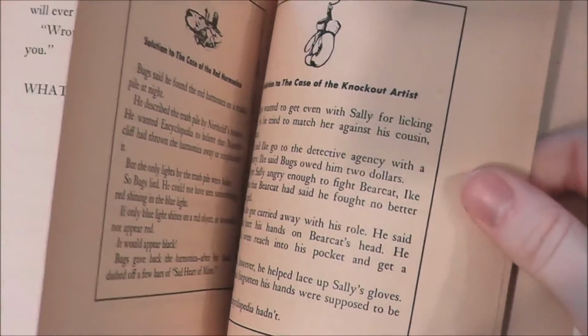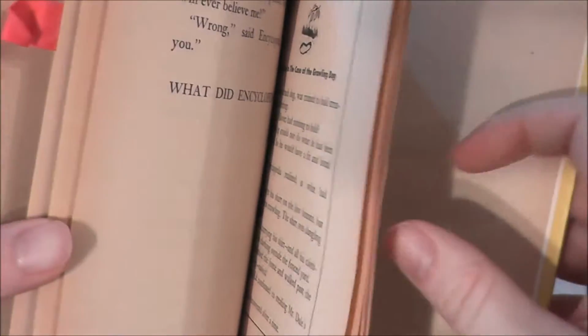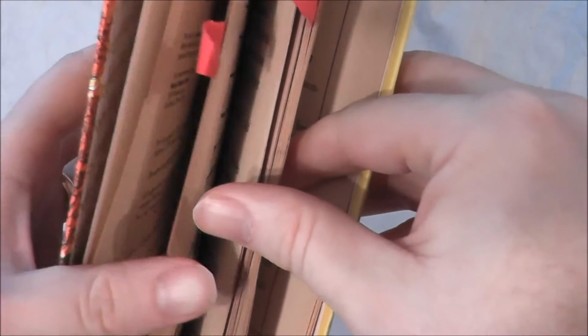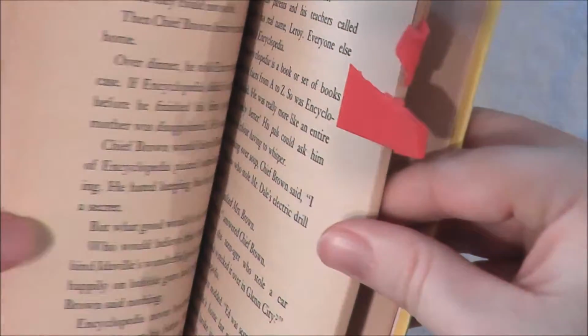So yeah, you've got some of the solutions back here. Sometimes they made total sense. Other times they didn't make as much sense as you would think. It was something that was really hard to pick up on, at least that was my case here.